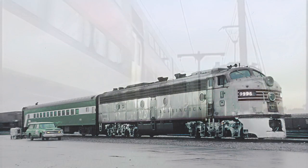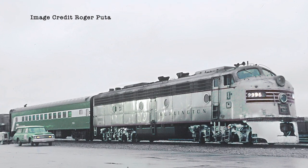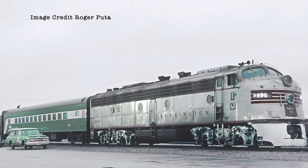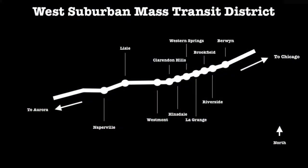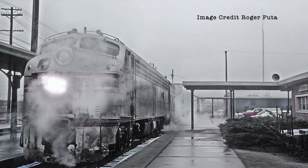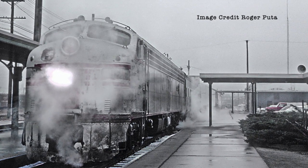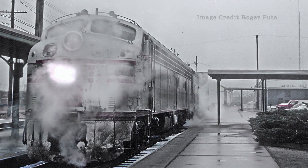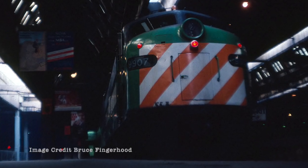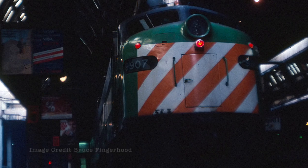As the Chicago, Burlington, and Quincy became a part of the Burlington Northern Railroad in 1970, executives worked to form a transit district of their own. Formed in 1970, the West Suburban Mass Transit District comprised 10 towns the Burlington Northern served. As part of the agreement, 21 E8 and E9 locomotives would be sold to the transit district. These locomotives would be rebuilt to modern specifications and be operated and maintained by Burlington Northern.